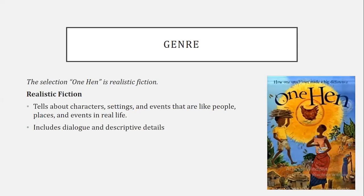Sensory details. Details relating to the five senses. So it thoroughly describes how things look, how they sound, how they feel. What else am I missing? How they feel. What are the five senses, guys? How they smell, how they taste. How they taste. All right.